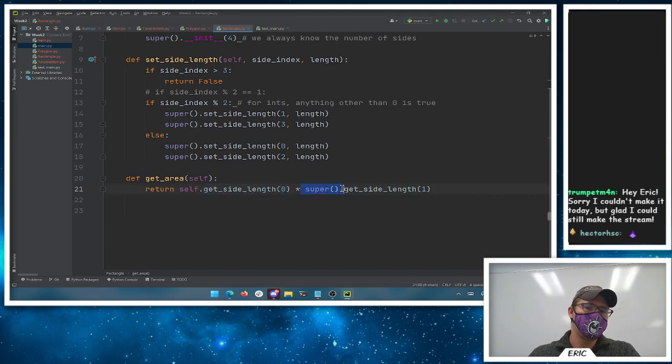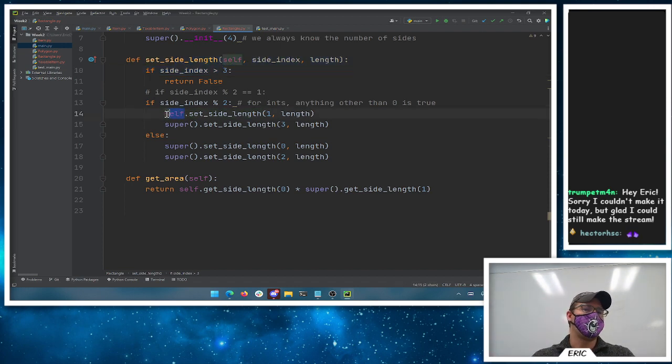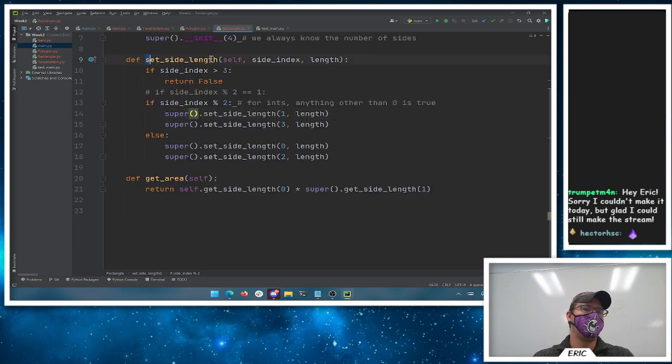The reason I might want to use super is if I had my own version of it, self dot would do my version. So if I'm not careful, if I did self dot here, like I have a method called set side length, but calling self side length calls this version, which would call this version again and again and again. I'd be in an infinite loop. By calling my superclass version, the superclass version in Polygon runs and it's done. It doesn't call this one again. So this is important that we're explicitly calling the superclass version here.